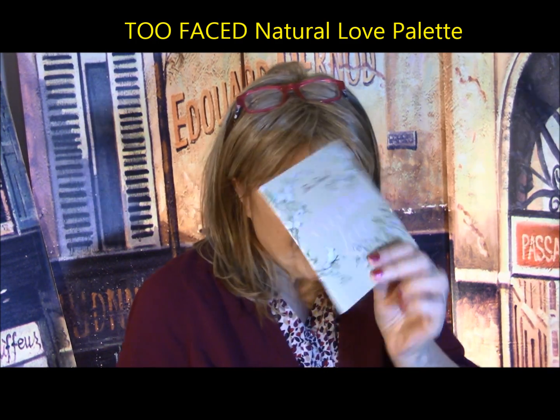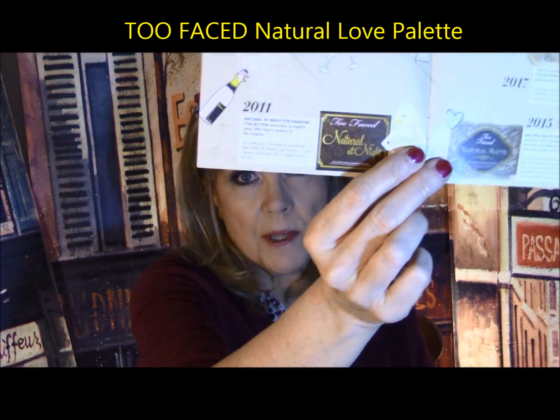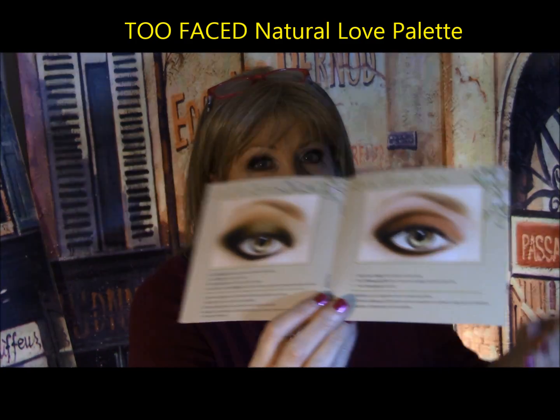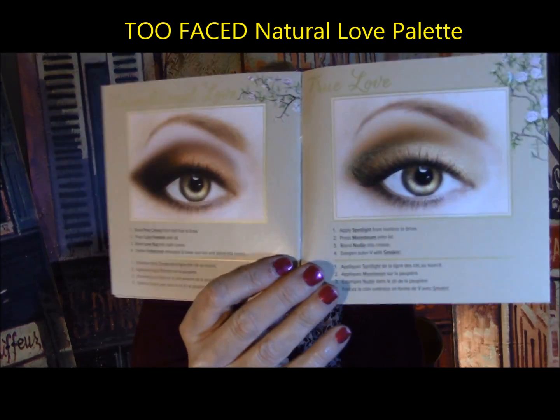And what I found kind of surprised me. The booklet is really cute. It actually goes into the history of the different palettes that they took the colors from and when they were released. I feel like I'm at the library telling children's stories. And then there's some really nice eye looks you can get with it, and I did actually follow one of the eye looks. I did this one, not today, but I have done that one.